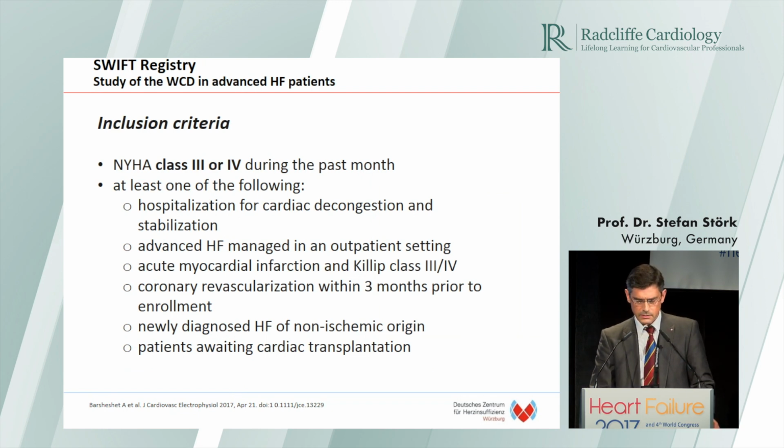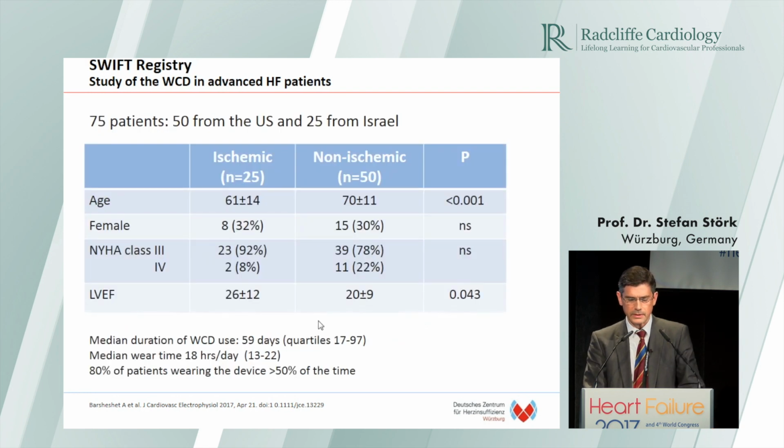Very recent data, only 4 days old, from the same group, stems from the SWIFT registry. And it has a little bit of a new aspect to it because in this registry, severely compromised patients were looked at, class 3 and 4 patients, with additional criteria underlining the severity of the disease. It's listed there. I'm not going into details, but they were ischemic and non-ischemic patients.